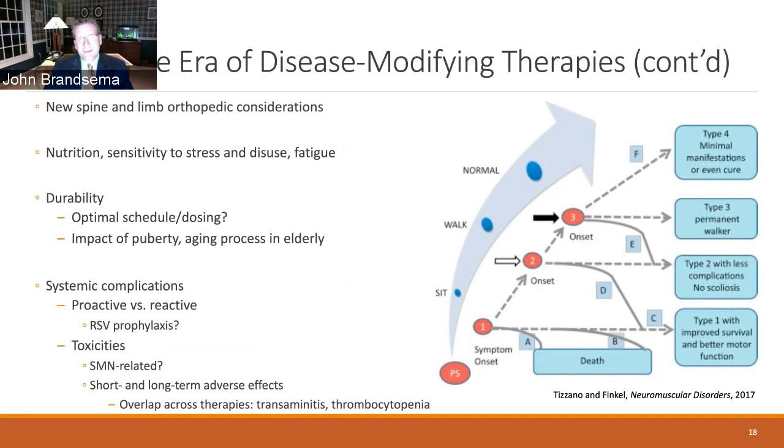The new orthopedic considerations are really interesting in terms of how the phenotype is changing. If you think about somebody who is destined to be a non-sitter for their entire life in the classical definition, now becoming a sitter in terms of responding to treatment, they're not the same in terms of their overall integrity of both their appendicular and axial musculature. And so we're starting to see different kinds of spinal abnormality, for example, kyphotic posturing in some of the earlier treated patients. Nutrition optimization is also becoming a different concept now that people are more functional with SMA.